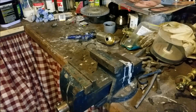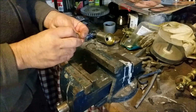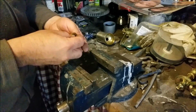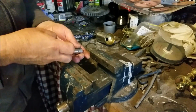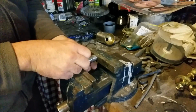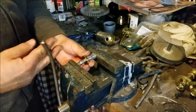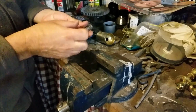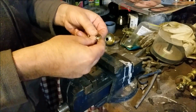I'm just mucking around with this spring. I think it's a thermatic type spring, and it's bent up in the centre, so I'm going to push the middle of it down between two sockets in here, like that. Try and level it out a bit. That's pretty good. That's not bad actually.